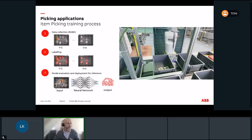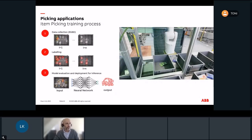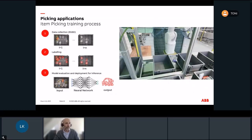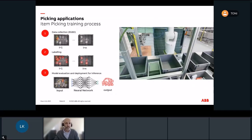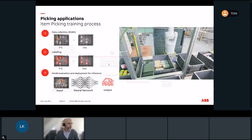In this case, this is some healthcare components, I would say. They are in plastic bags. This is a blister. So we can see that the robot is quickly adapting to the next objects that are coming. Okay. Good.